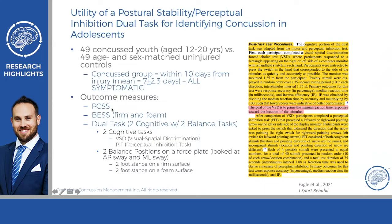Outcome measures were symptom severity and the BESS, which is the Balance Error Scoring System, looking at them standing on a firm surface and on a foam pad. Then they did a dual task where they had two different cognitive tasks and two different balance positions. The two cognitive tasks were the visual spatial discrimination task and the PIT, which is the perceptual inhibition task. The two balance positions were on a force plate, on either a firm surface or a foam surface, while standing on 2 feet.